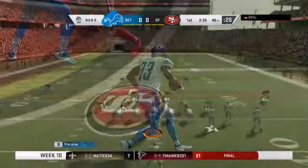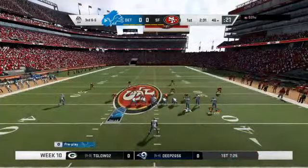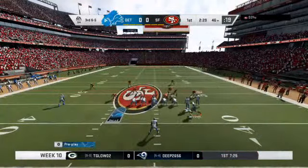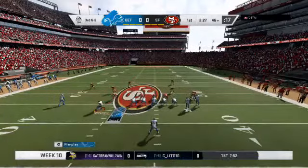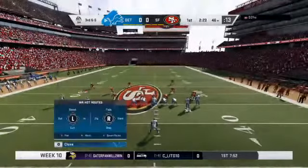3rd down. Hey, 280! Check, check, walk 54, walk 54. Hey, hey, hey, hey. 54, right there, 54, Mike. 21!